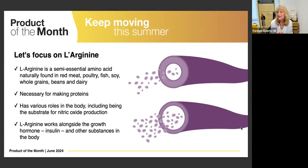So how can we make that happen? That is this thing called nitric oxide. And nitric oxide lines all of our blood vessels. And one of the things that can activate the nitric oxide is having L-arginine, because L-arginine, as I said, is a substrate for nitric oxide. So you might say it starts the process. And it's very important for helping our blood vessels to relax, which is vasodilation.